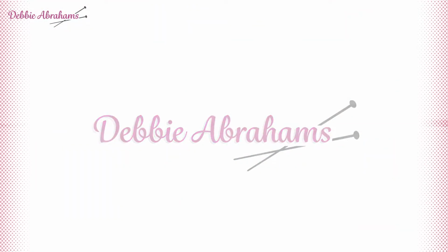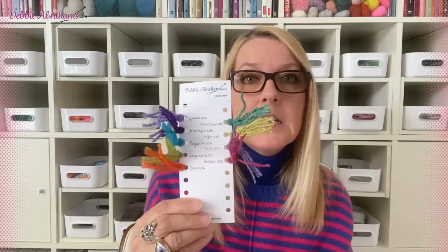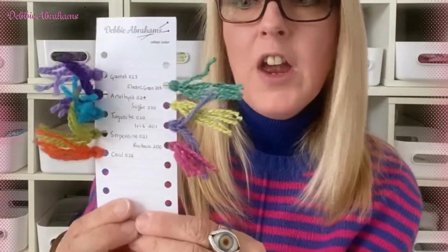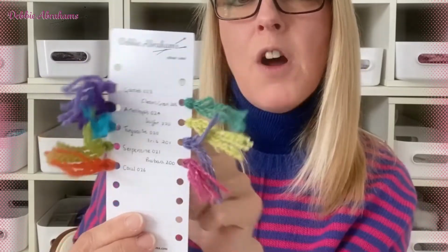Okay. So next I'm going to talk about your colour coder. I would recommend that you set this up before you start knitting. Very simply, tie a little bit of each yarn onto the coder and write by it the name of it and the shade number. This will act then as a really handy reference while you're knitting, and it's really important that you do pick up the correct yarn that you're instructed to in the pattern.